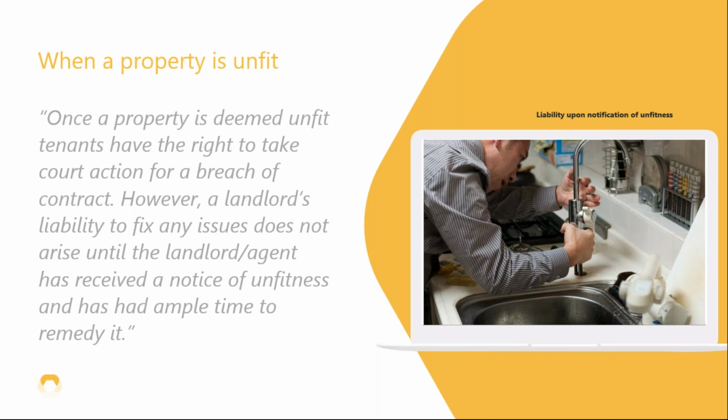So when a property is unfit for habitation: even if a property fails one or more of the factors bulleted in one of the first slides a moment ago, where we looked at that unfit list, that does not mean it's deemed unfit for human habitation. According to the legislation, a property can only be deemed unfit if it is so far defective in one or more of those matters that it is not reasonably suitable for occupation in that condition.